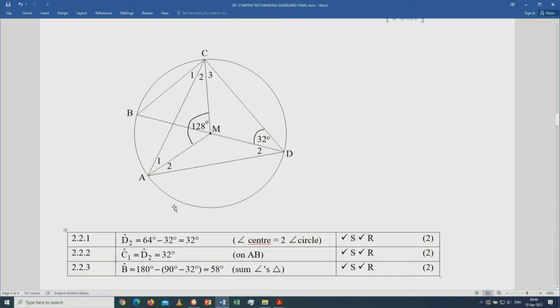2.2.1, D2. Remember, 128 degrees is equal to twice angle D. So the angle at the center is twice the angle at the circumference of the circle. Therefore, it means the whole of angle D is 64 degrees. Angle D is divided into angle D1 and angle D2, and together both angles give you 64. So if D1 is 32, then D2 will also be equal to 32, so that when you sum them up, they give you 64.